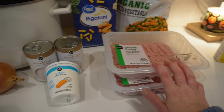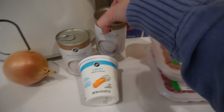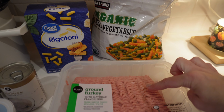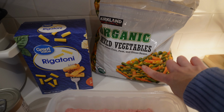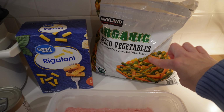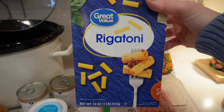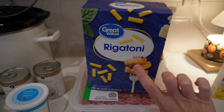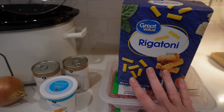So whatever your family prefers, and you're gonna get 2 pounds of that. Then we're gonna do 2 cans of cream of mushroom soup. And then we're also gonna be adding a cup of sour cream. I like to have my protein and my veggie in the dinner for my family. So this is just a big bag of frozen vegetables from Costco, and I'm gonna take about a cup of it and just mix that in so we can get the veggies in. And then instead of the egg noodles, I'm using rigatoni because we will have leftovers on this. It makes a nice hefty amount, and I feel like the rigatoni holds up better when we're reheating it for leftovers. So that's for the main dinner portion.